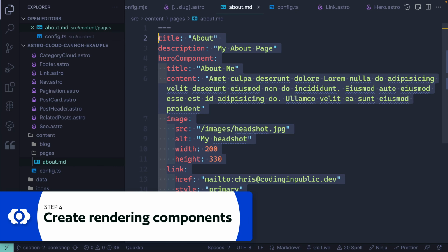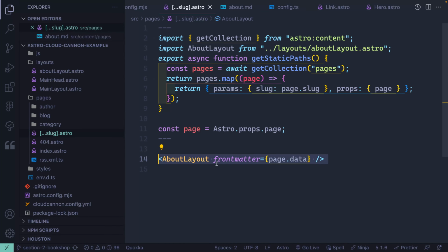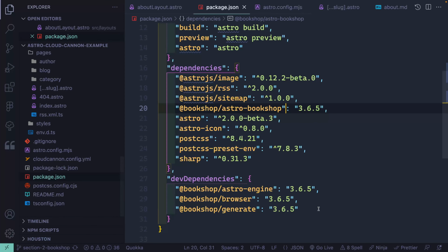Fourthly, we created those rendering components. So for instance, we had this dynamic slug that then passed everything we needed to the about layout. It grabbed it from our pages collection and sent that on as the front matter. The about layout then took that and passed it to our hero component and then made sure that Bookshop Live was available. We also added a bunch of things to allow it to generate properly. So if I come back over here, all these dev dependencies here, they don't affect the production build at all, but they help CloudCannon know how to process your live editable files.